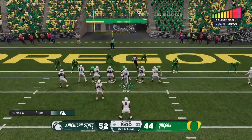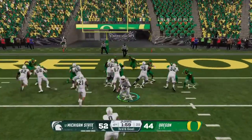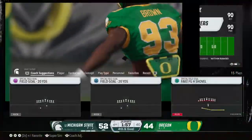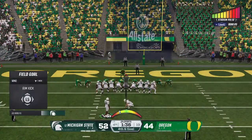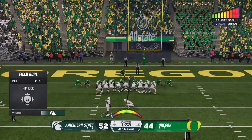On 3rd and goal, you can't hear yourself thinking here. Trying to barge in. Stopped in the backfield, and this defense has forced him into 4th down. So on 4th down, here comes the field goal kicker in a huge spot.